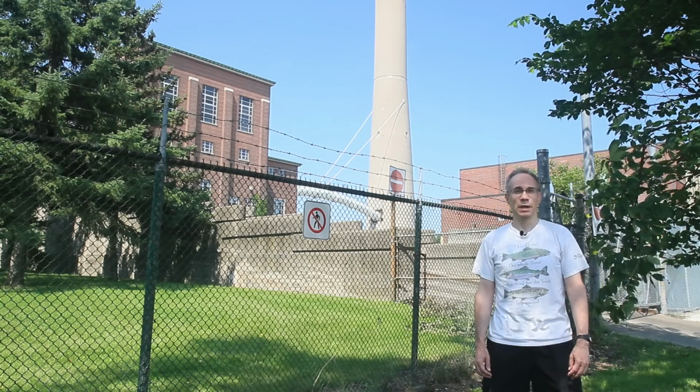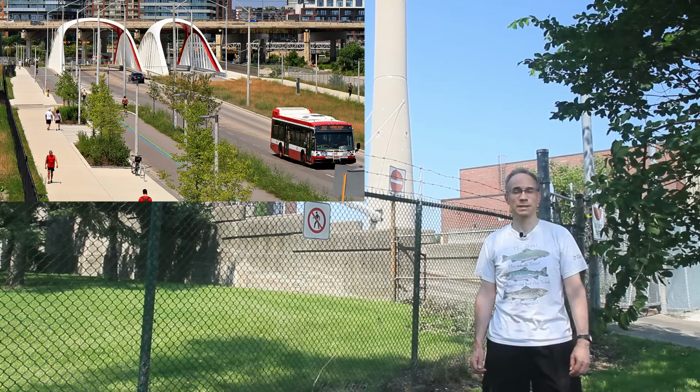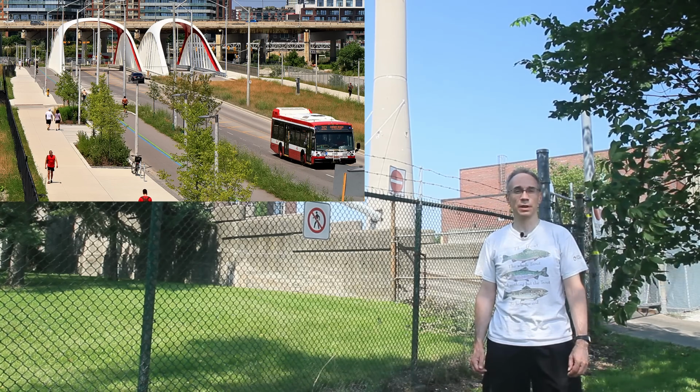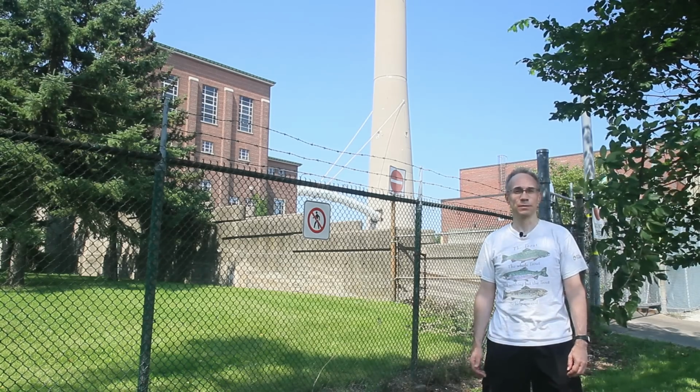Even though at the Cherry Street North location there are two bridges, one of which is expressly intended for transit, and they've made provisions to add transit bridges to the other two locations where the new bridges went in. Anyway, we'll see what happens.